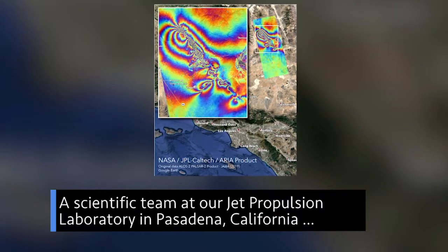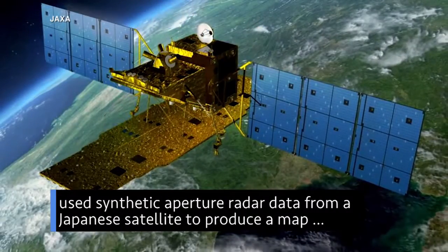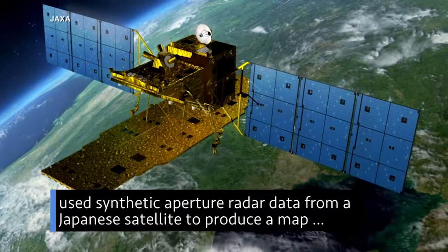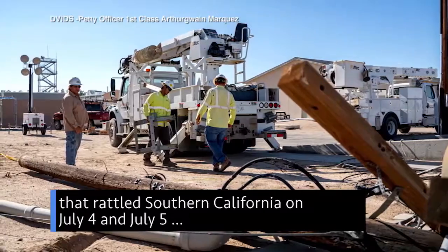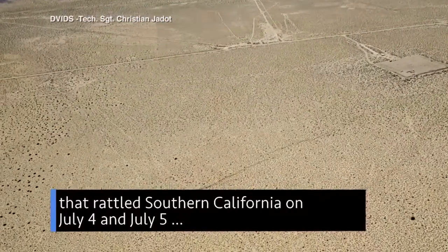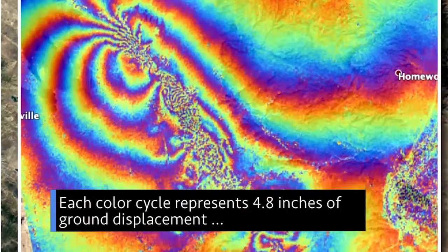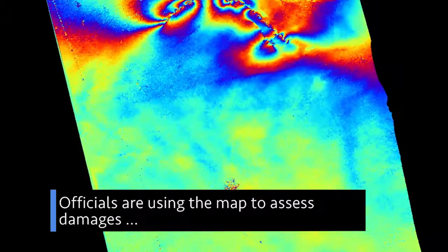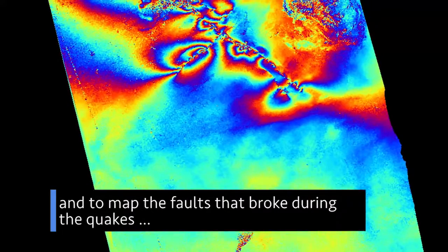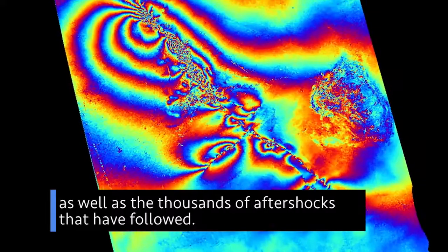A scientific team at our Jet Propulsion Laboratory in Pasadena, California, used synthetic aperture radar data from a Japanese satellite to produce a map showing damage from 2 strong earthquakes that rattled Southern California on July 4th and July 5th, a magnitude 6.4 and 7.1 respectively. Each color cycle represents 4.8 inches of ground displacement in the radar line of sight. Officials are using the map to assess damages and to map the faults that broke during the quakes, as well as the thousands of aftershocks that have followed.